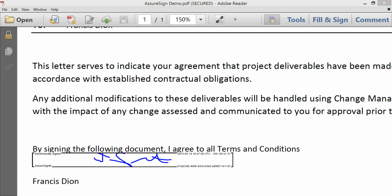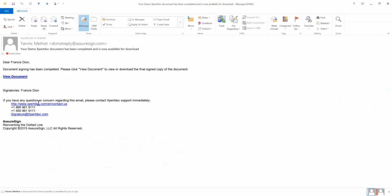And by the way, every party to the transaction also receives an email similar to that, also configurable, confirming that the document has been completed, and can also be downloaded directly from that email.